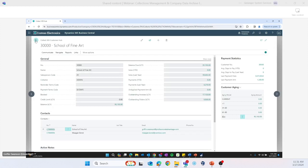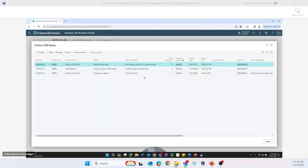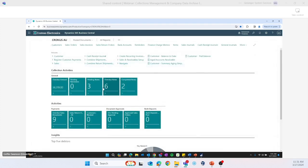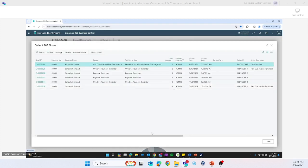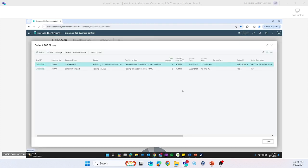I'm going to drill all the way back here to the collection role center. You notice nothing has changed. But if I refresh this page, I now have a new pending note telling me that I'm going to have to follow up with this customer in just 2 days. And then again, you're going to be able to see your overdue notes here as well, telling you, hey, these are already past due. We need to follow up with these guys right away. And then if you ever need to review your completed notes or tasks, we centralize that in this window too.